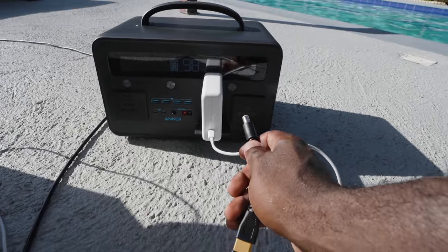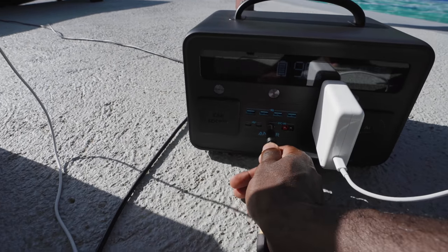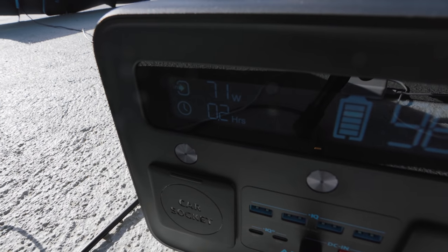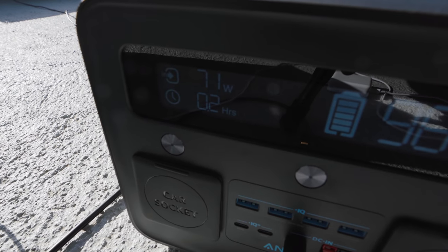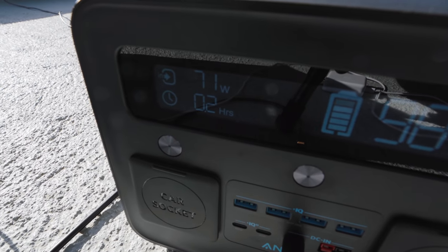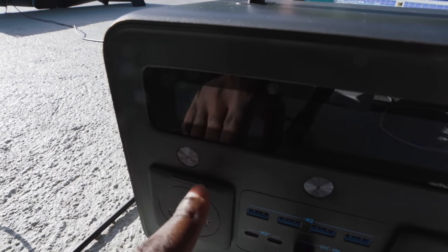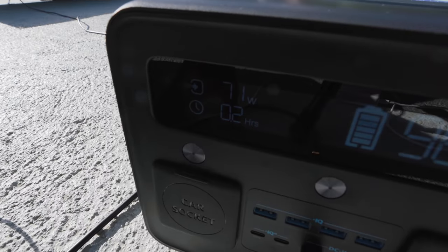So anyway, it's at about 9.3 hours. So let's plug it in. All right, and there we see it says 98%, and in the next 0.2 hours, it will go back to full 100%. It's actually getting currently 71 watts in. It's pretty good.